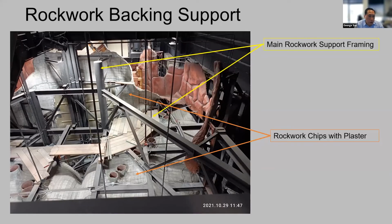Here's a view from the backside of the finished rockwork surface. And you can see the support framing, the main support framing, and you can see the chips, the shell on the outside. And you can see there's kind of a grid pattern to that, and you see how it's bended.